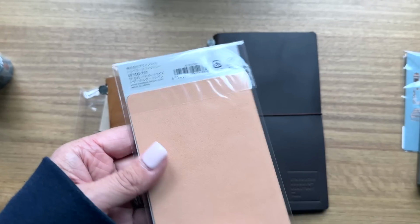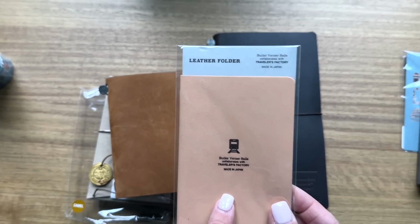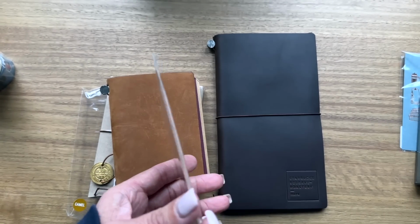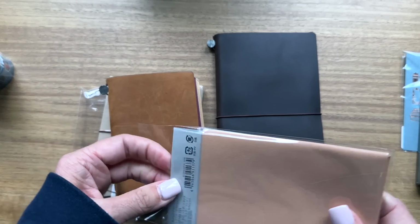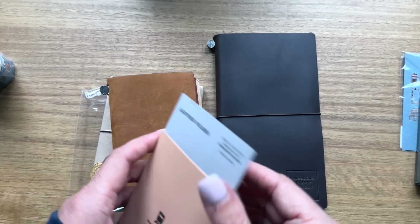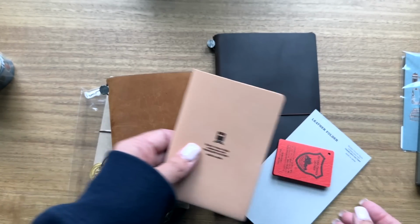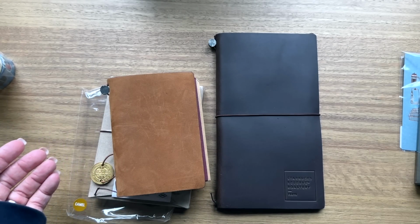It's the train. This is for my little train insert. Although I didn't get this size at the train station, so this will have to go in something else, but I bought it at Tokyo Station. This was a little on the pricier side because it's leather and it's just a folder inside. It's gorgeous. You want to see it? Let's look at it. I have to assemble a bunch of these books soon anyways. This is so soft. Ooh. I guess I'll have to just slide it in someplace. Another folder. Someone will have some creative way to use that.